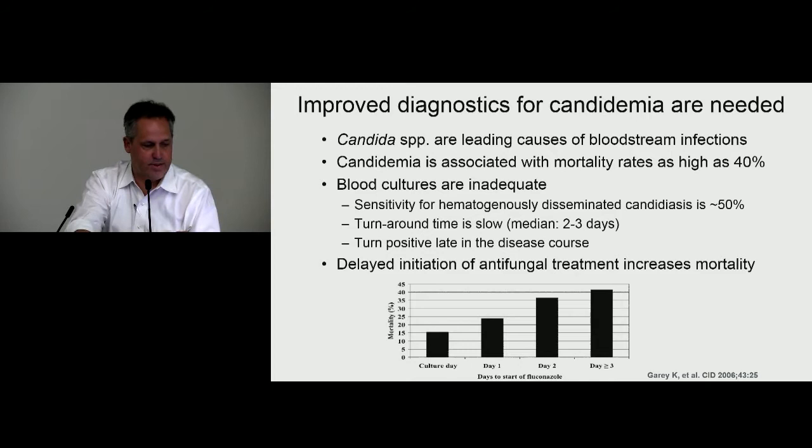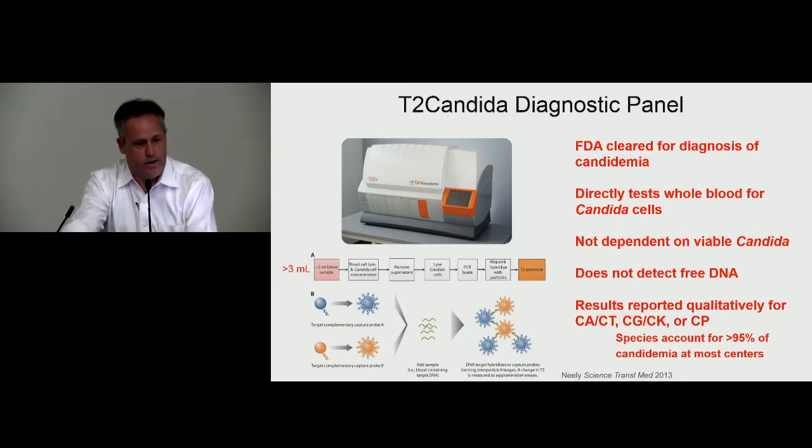Obviously everyone here is well aware of the problem with Candida as a cause of bloodstream infection and sepsis. Mortality rates remain unacceptably high. And you're also aware of the inadequacy of blood cultures as a gold standard diagnostic. Sensitivity is only about 50%. Moreover, turnaround time is slow. And this is important because we know that delays in initiation of appropriate antifungal therapy are associated with increased mortality for candidemia.